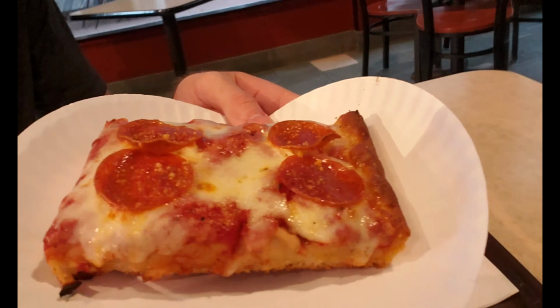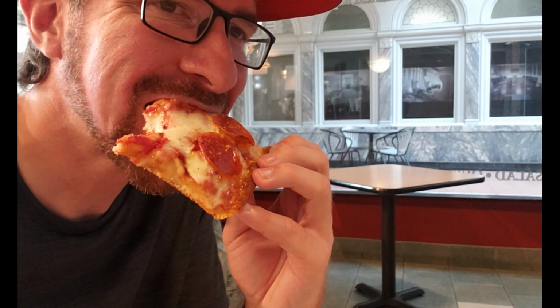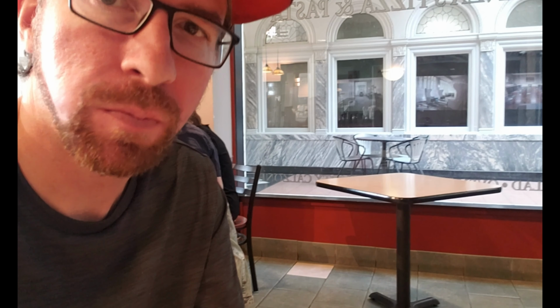So it's good. The bottom has a crisp to it. They put it back in the oven before they served it. So let's see if you can hear it. Crisp is good. Oh, it tastes fresh. Not necessarily a special flavor to it, but it tastes like good pizza.